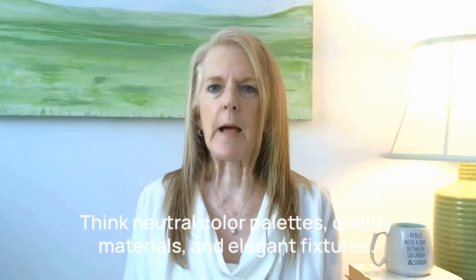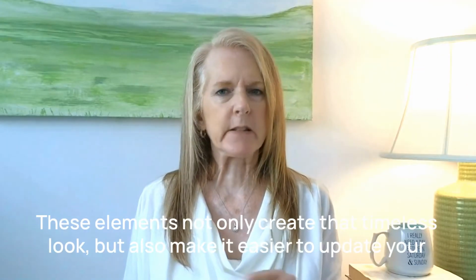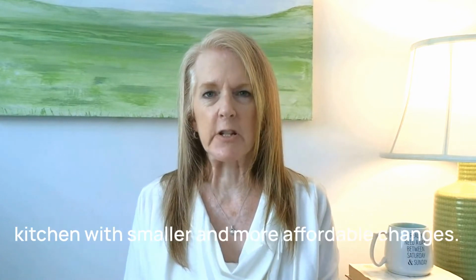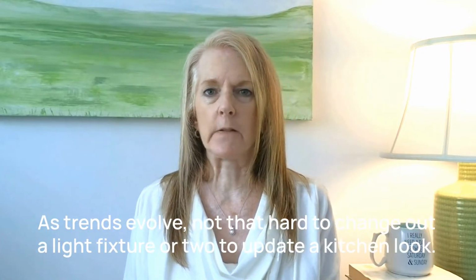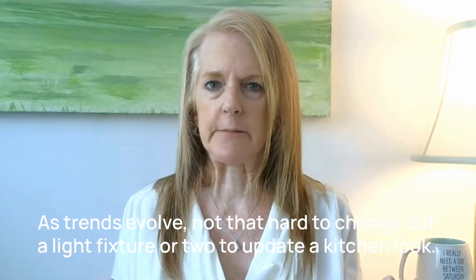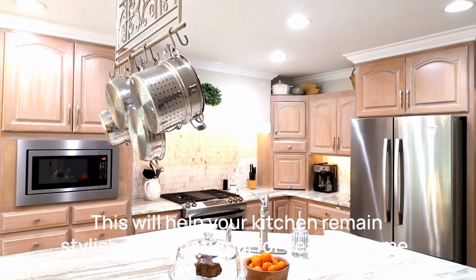Think neutral color palettes, quality materials, and elegant fixtures. These elements not only create that timeless look, but also make it easier to update your kitchen with smaller and more affordable changes as trends evolve. Not that hard to change out a light fixture or two to update a kitchen look. This will help your kitchen remain stylish and functional for years to come.